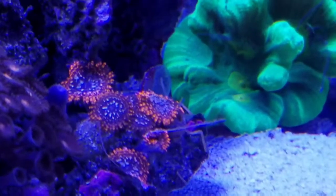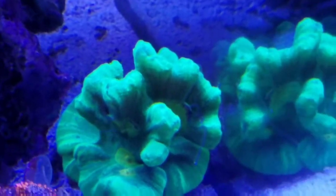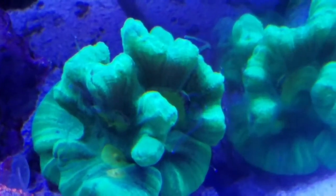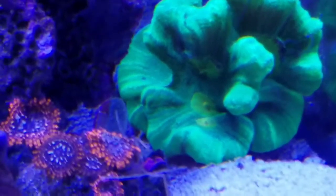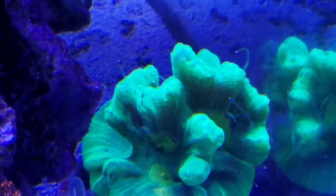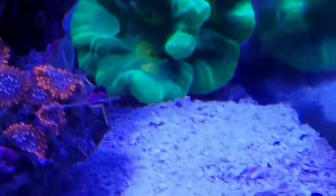And here's my utter chaos down here. And also kind of stuff down here is my Space Invader Pectinia. Now, if you look really close, you can see these feelers come out. Now, I've seen these come out about 3 inches, but they haven't hit the zoas yet. So these guys are pretty nasty when they come in touch with some other corals.